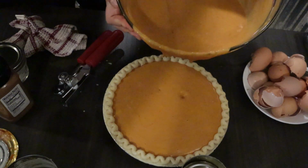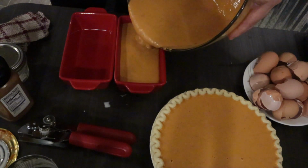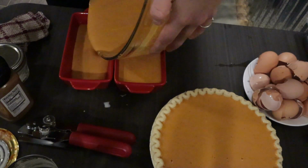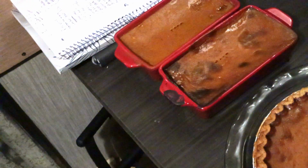As you will see, I do my own pumpkin pies in a baking dish without a crust because I am on a lower carb diet than the rest of my family, so I do not eat crust on my pies if I can help it. This is just the way I prefer to do it.